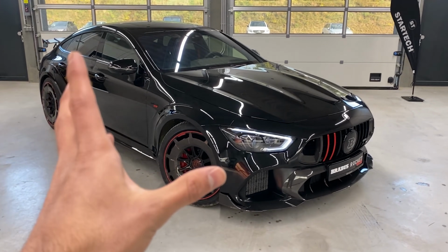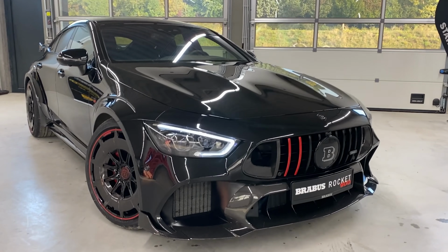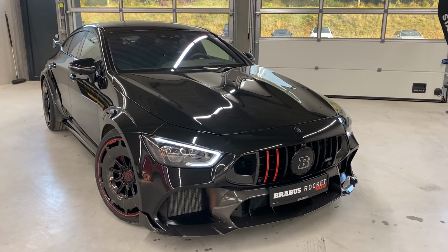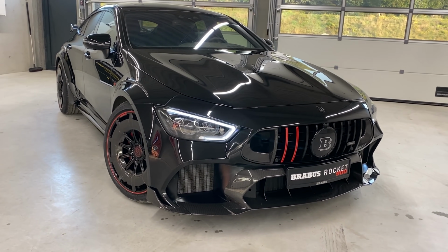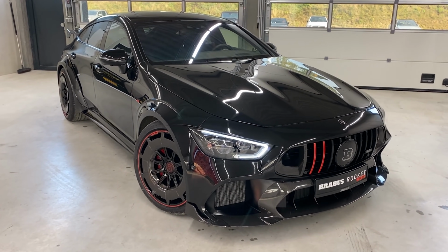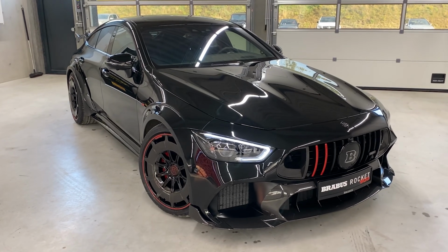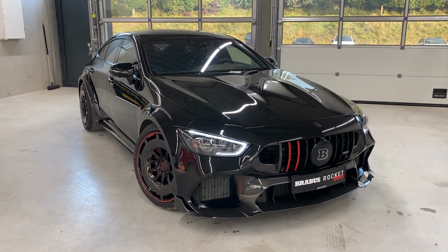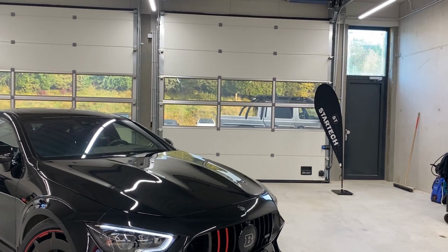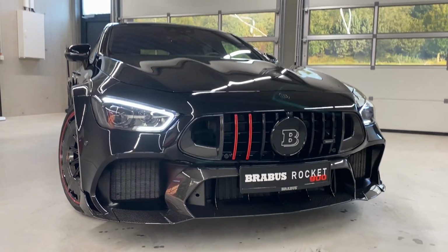Let's start with the walk around, starting with the front of this brutal GT900 Rocket by Brabus. Guys, there's a lot of things that they have changed, literally everything. I expected a GT800 with a few add-ons and more power, but this is a whole new model. Just look, this car will be limited to 10 pieces only, so if you want one, you need to be fast, guys. Let's start with a walk around, starting with the front of this brutal beast, guys.